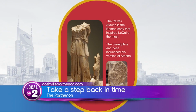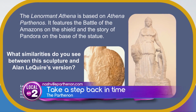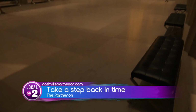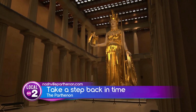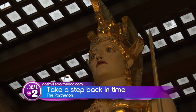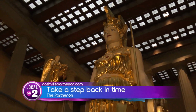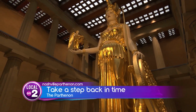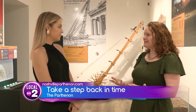Replicas were even used by Alan LaQuire to recreate that majestic 42-foot-tall Athena sculpture found inside. Look at her in all her glory. Fun fact, her spear was created out of a McDonald's flagpole, proof of the importance of the role of a replica. Well, replicas can connect us to the past.